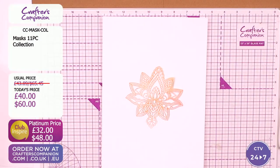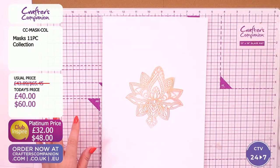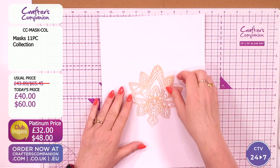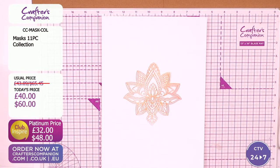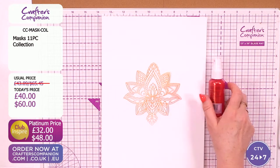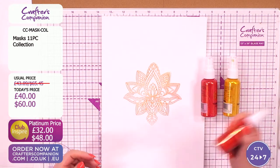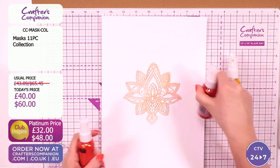So one of the stencils that we've got is that mandala. I've just had them and now I don't know where I put them, so I don't know the name of it. But I'm sure it is just a mandala. That's the lotus. Oh, it's a lotus. Something lotus. Hang on a minute. Decorative lotus. Right, so I'm just going to give these a shake.